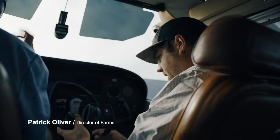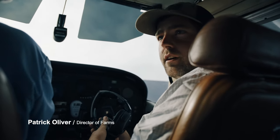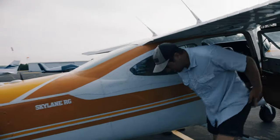Of Airport, and it's kind of the closest location to our farm that's on the eastern shore.